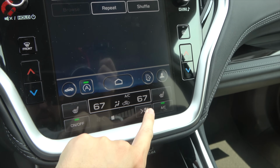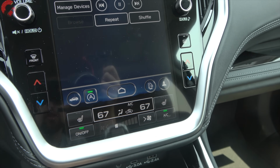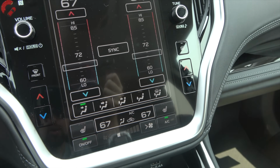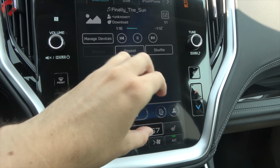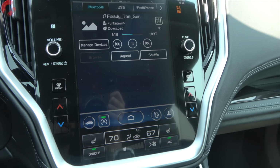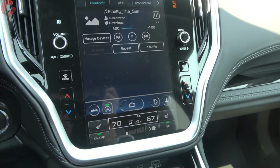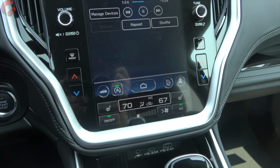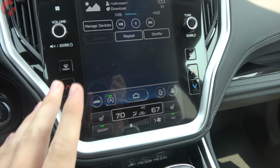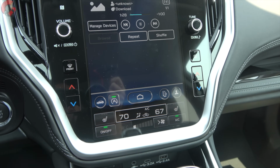As you can see, making adjustments is going to be very simple. You just tap right there to adjust up and down, and then you can also adjust your temperature like so. Subaru does say that this runs on a separate processor from the main infotainment system itself. Now we do also have 3-stage heated seats that's included on the premium trim level and above, but if you want seat ventilation, you will have to choose the fully loaded Touring.